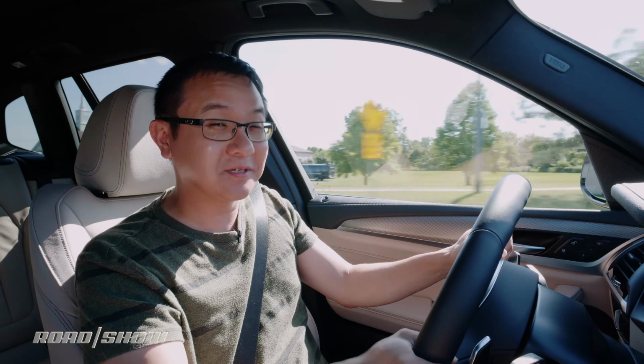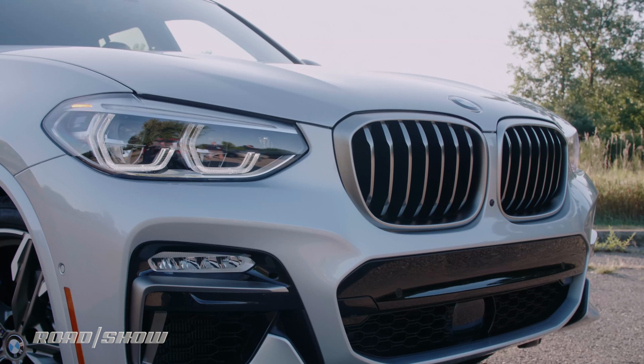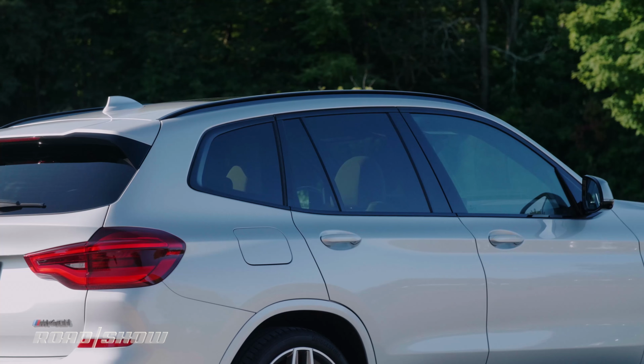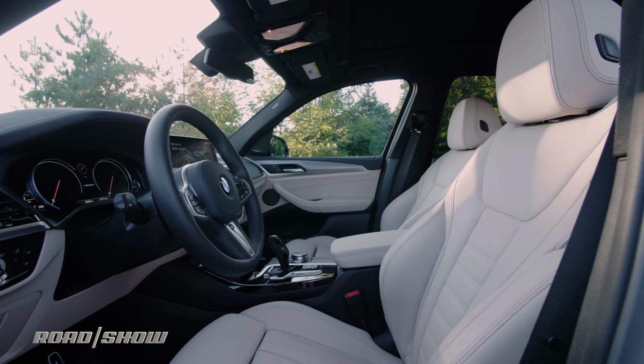Compared to the base X3 30i model, the M40i gets standard M Sport design touches like more aggressive fascias, body-colored side sills, high-gloss roof rails, and double-spoke wheels. And then on the inside, it gets sport seats and an M steering wheel.